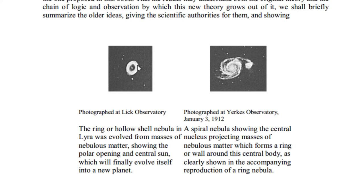Here you can see a planetary nebula with a star in the center, and this is what Wikipedia has to say about the ring nebula.